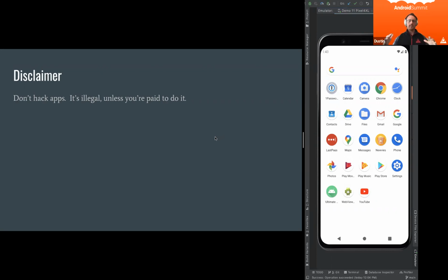Real quick disclaimer: yes, I am showing how to hack. That's illegal. So don't go out, hop on the Play Store, download a bunch of apps, rip them open, and try all these fancy things unless you're getting paid to do it. There's some gray area there with the getting paid to do it. For me, I prefer white hat. So if you're getting paid, do responsible disclosure if you are going after an app to hack, and then report that to the developer, especially if they have a bug bounty. Don't just hack their app and then demand ransom.